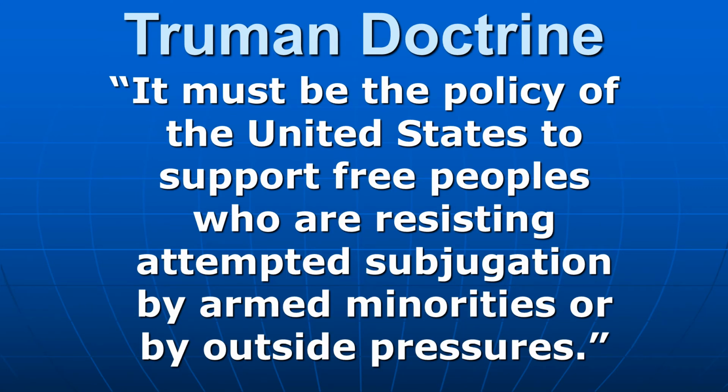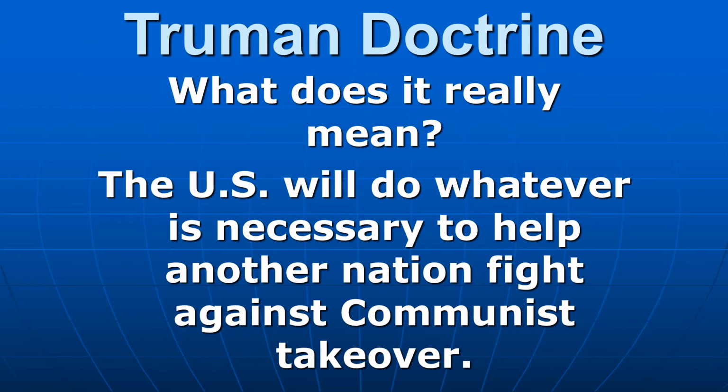So don't write anything now in your notes, but this is the language of Truman's doctrine. It must be the policy of the United States to support free peoples who are resisting attempted subjugation by armed minorities or by outside pressures. So what is Truman saying here? Truman is saying the United States will do whatever is necessary to help another nation fight against communist takeover. So this is his policy of containment.